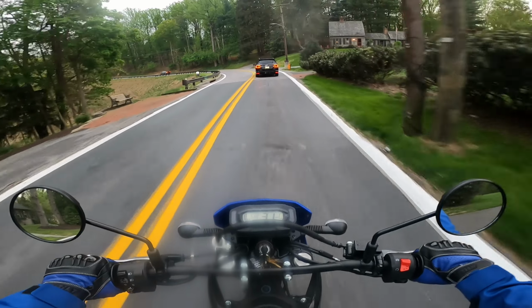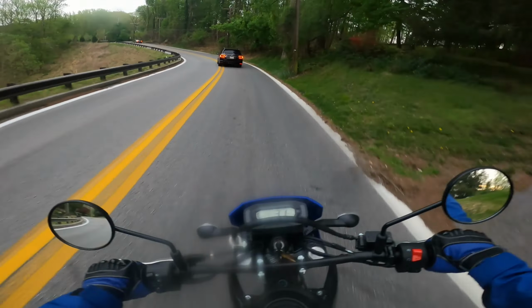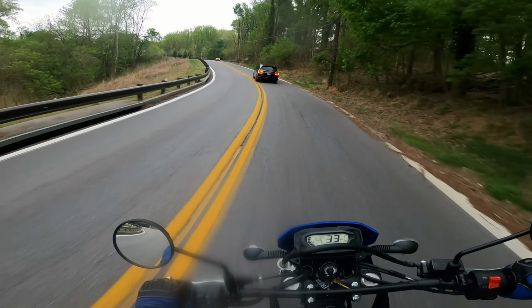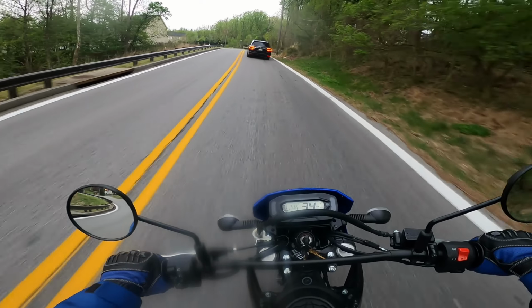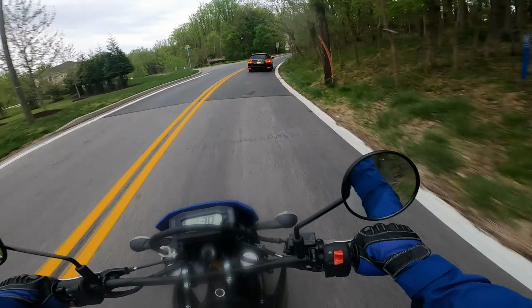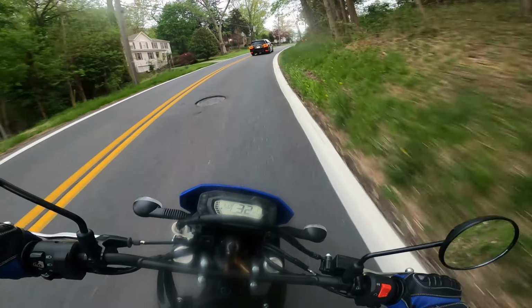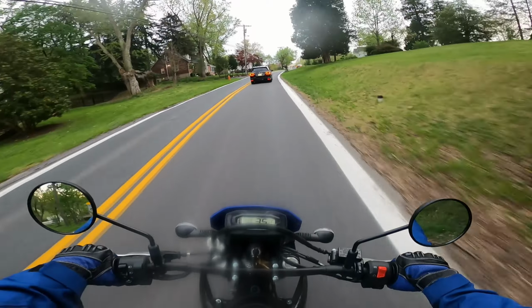So yeah, unfortunately, I know it's not going to be my next bike, or in the near future. It was comfortable, but it's a cruiser. It doesn't want to do fun things.